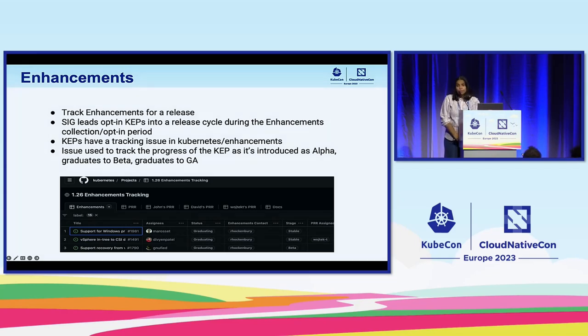Enhancements come into the release cycle very early. Usually we start even before the release cycle has started, preparing the Kubernetes enhancements repo for new enhancements to come in, new features to opt in. So how it works is, the enhancements team is responsible for tracking all Kubernetes enhancement proposals that will be opted into a release cycle. We do that by opening a KEP issue. KEP stands for Kubernetes Enhancement Proposal. We open those issues on a repo called kubernetes/enhancements.